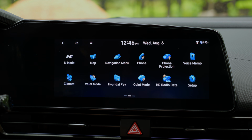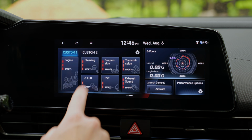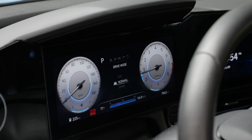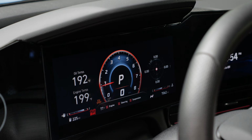We also get a dedicated N app, which allows you to customize the car's characteristics and includes things like a lap timer or basic telemetry. The digital gauge cluster is also great, highly customizable, allowing you to change the design of the gauges, and provides all the information about the vehicle you need, such as a trip computer or driving assistant information. So again, well thought out and designed.